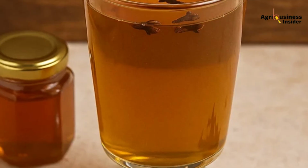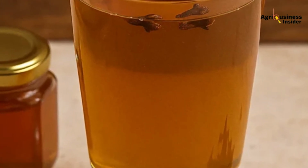Today, I want to show you the science, the farmer results, and the exact step-by-step method to use clove water safely.